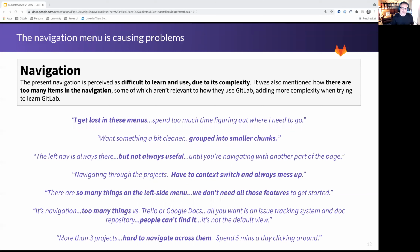The last 2 key areas are a little closely related: navigation and discoverability. Just at a high level, navigation, it's viewed as difficult to learn and use. It's complex. There's a lot of items in the navigation. I know that we're making navigation changes as I speak, so I think we're on the right track there.